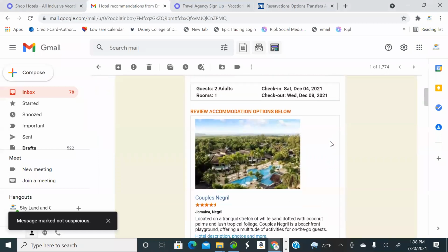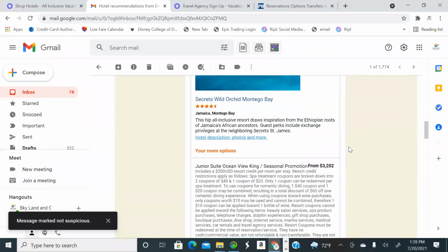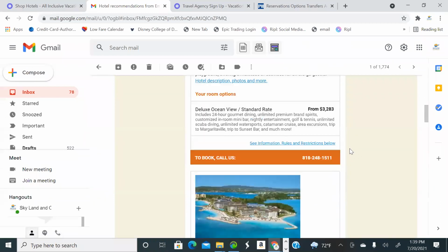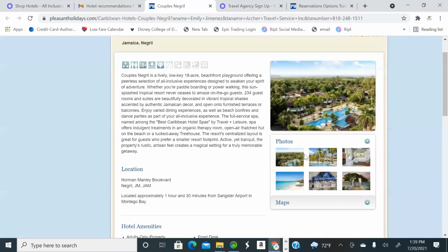Okay, looks safe. All right, here, perfect. Check in, check out, the dates. So I have the 3 different options. They have the airfare there. Also they could take a look at the pictures. All right, so they have all the details.